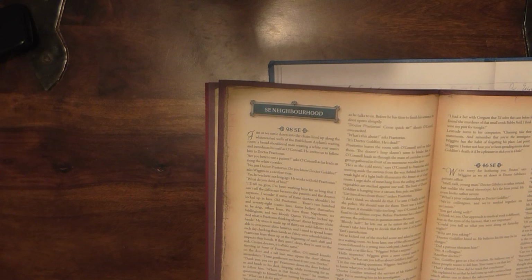asks O'Connell as he leads us along the white corridor. "No, just Dr. Praetorius. Do you know Dr. Goldfire?" asks Wiggins in a carefree tone. "Yes, he was here not long ago. He works with old Praetorius." "What do you think of him?"